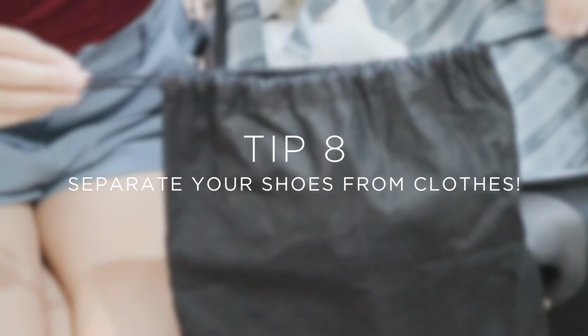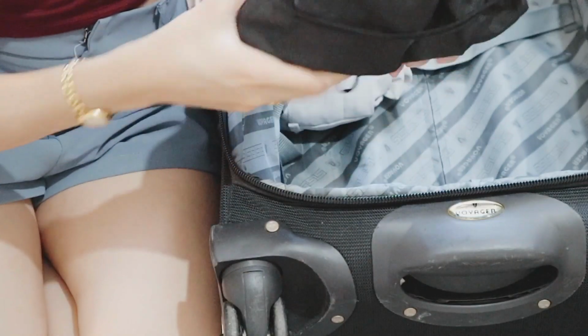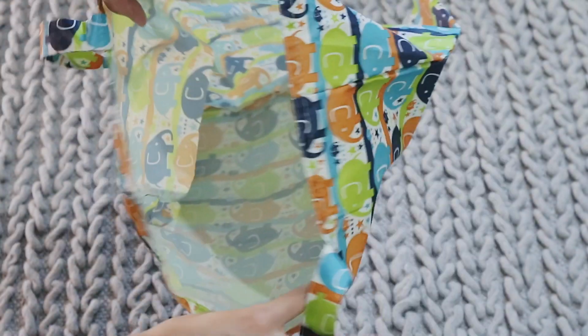Tip number 8. You know those shoe pouches that usually come with a box when you buy a pair of shoes? Keep those and use them when you travel. Use it so that you can easily separate your shoes from your dirty clothes to avoid getting the clothes dirty. Tip number 9. Bring an extra eco bag and make sure it's roomy.